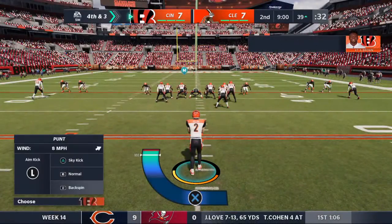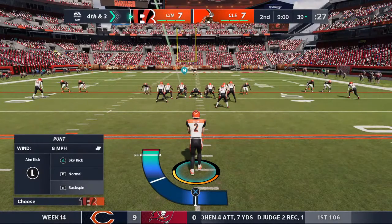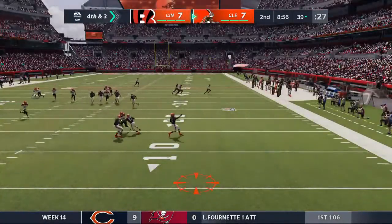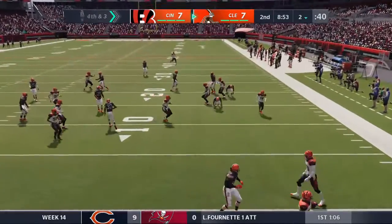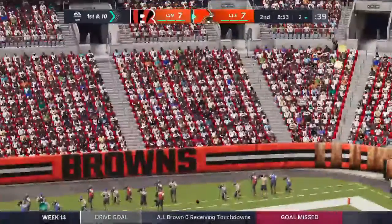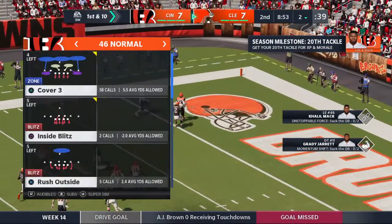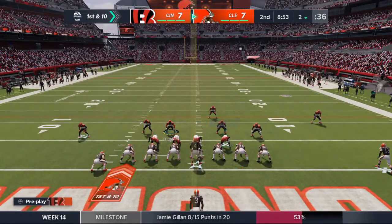On is Jamie Gillen to punt this one away. Only 2 punts for him last week in the loss as he gets this one away. Oh, and what a play on special teams here. This is going to be down inside the 5, all the way down at the 2-yard line. And he's got to be fired up about that effort. I don't think he could have walked down and placed it any better than where he ended up putting the football. That was excellent.